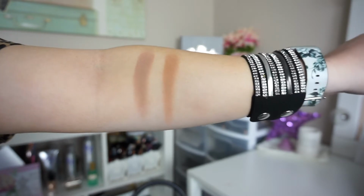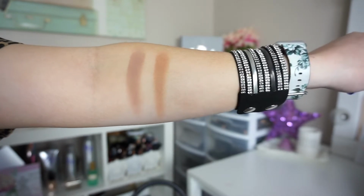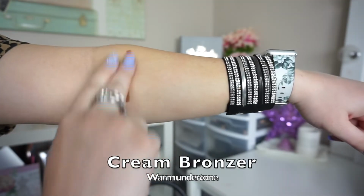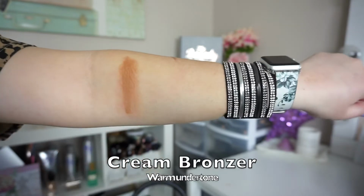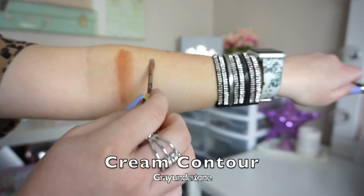So again, a contour shade is going to mimic a shadowing you're trying to mimic on your face. A bronzer is going to have a warmer undertone. It is not going to be anything gray. It's going to warm up the face. It's going to give you more of a suntan kiss look. You can work with anything that you already love.